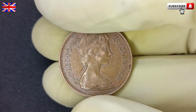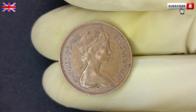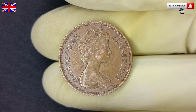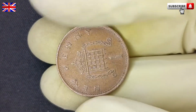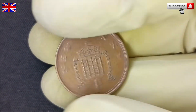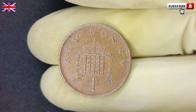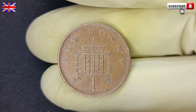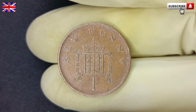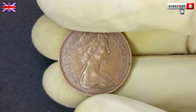The reverse, however, was even more distinctive. Designed by Christopher Ironside, a name that would forever be linked with British decimal coinage, it featured a crown portcullis, an ancient symbol of the British Parliament. Four vertical bars and a chain flanked the gate, signifying the monarchy's foundational role in British governance. It wasn't just decorative. It was symbolic. The coin didn't just buy goods, it carried centuries of political and cultural heritage in its metallic DNA.